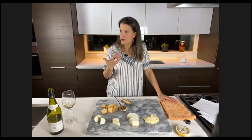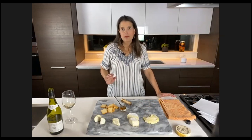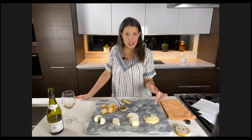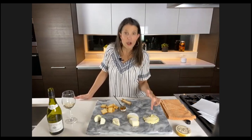But it's less about this particular batch, and more about where it is in its aging process. I would not say the nuances are so special to this batch, it's more the age that has been achieved on this cheese. It's otherworldly, and it's very hard to achieve.